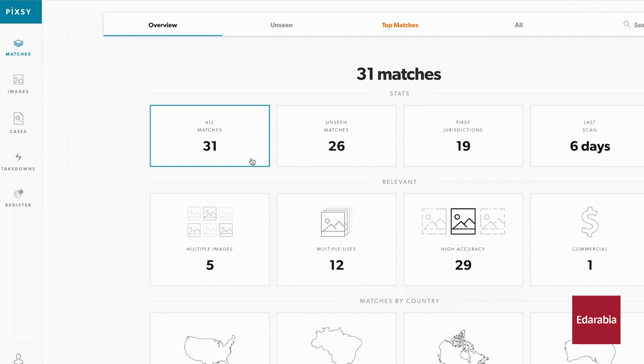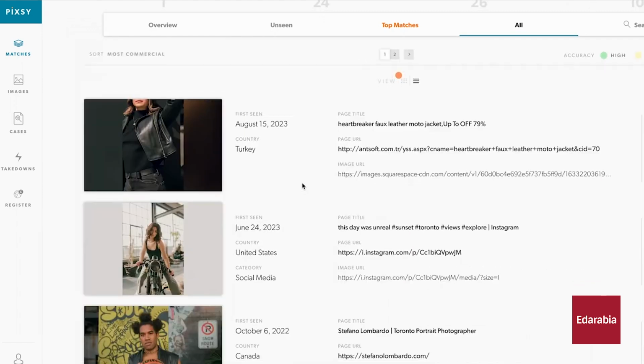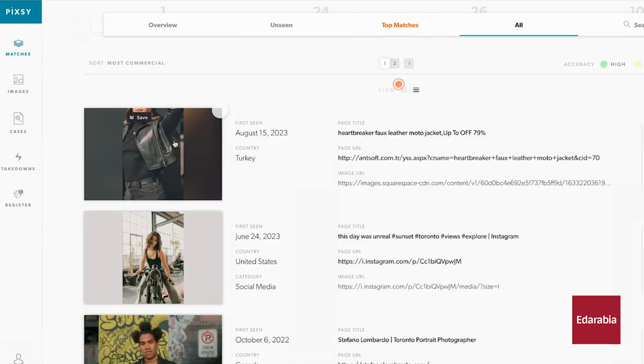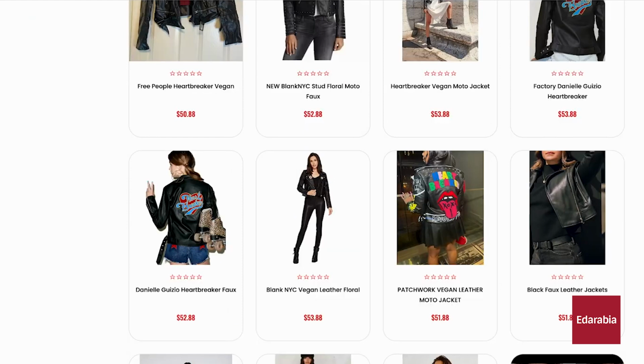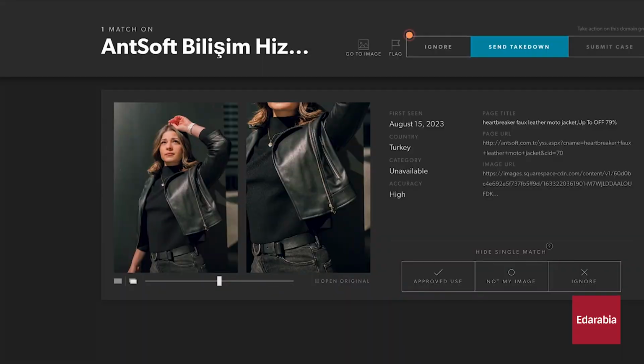This software is designed to track where your photos appear online and offers a free plan with an option to upgrade. You can import images from your computer, Instagram, or Flickr into Pixie. The software will then scan the web and notify you of any matches where your photos are found. If you find unauthorized use, Pixie allows you to request a takedown or file a case with their legal team. Pixie will attempt to secure compensation for you and take a percentage of any recovered funds. If no compensation is recovered, you don't incur any costs.